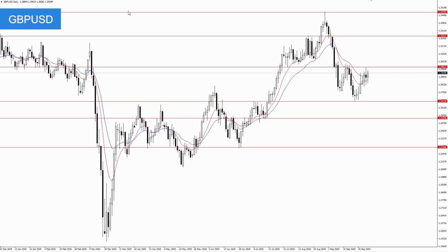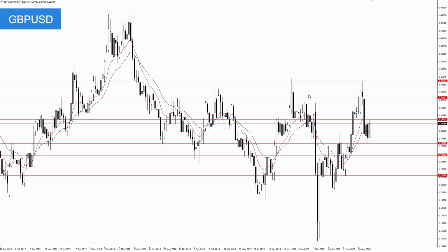But if we look at the weekly time frame, this one is in more of a range. So we have this long-term range here that has been in play.